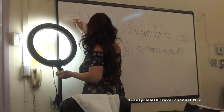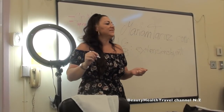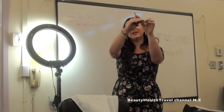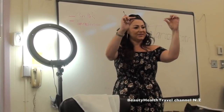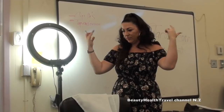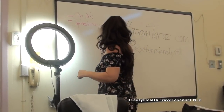For people that have very, very thin hair, skin weft extensions. Skin weft is when the tape actually has the hair coming out of the tape. So you have the tape extensions that are the tape part, and then you have the skin weft extensions that you can place really high, just in case you have movement and your hair separates. Then you have those skin weft.